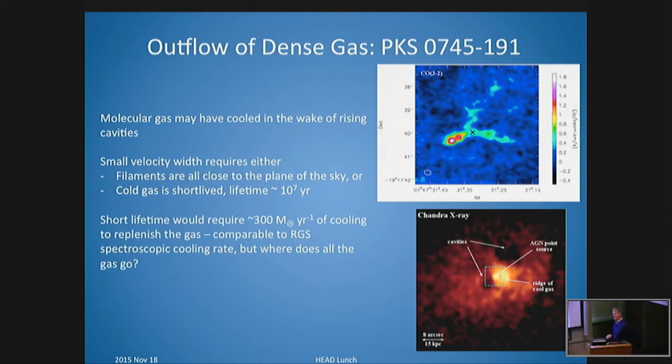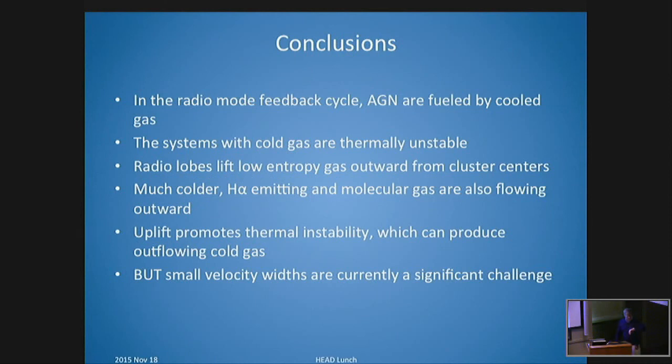However, it gets rid of none of the real problems, because the point is, where does all this gas go if it's cooling at that rate? It's exactly the old problems that we used to have when we thought these things were cooling flows. And so it's very unlikely that that's happening. But if it's transient and has a very short time, then the question is, why do we see cold gas in so many of these systems? So the basic point is, we have a sort of rough interpretation for these things.